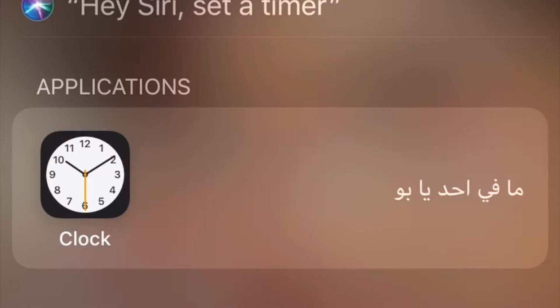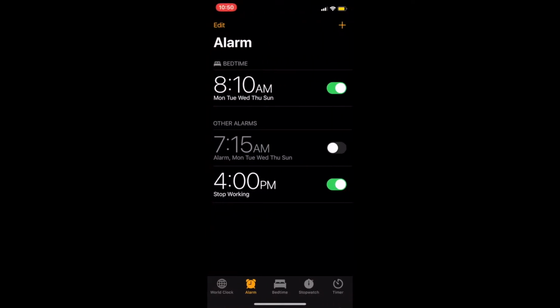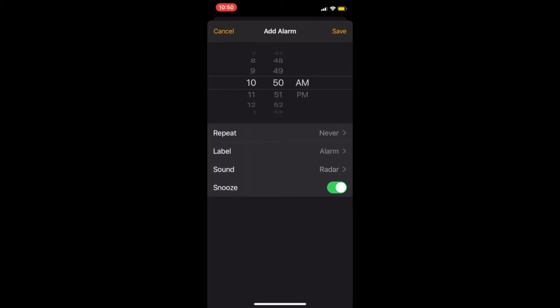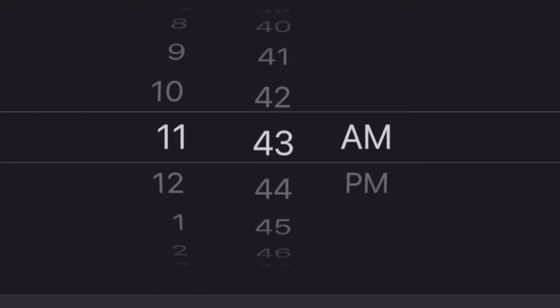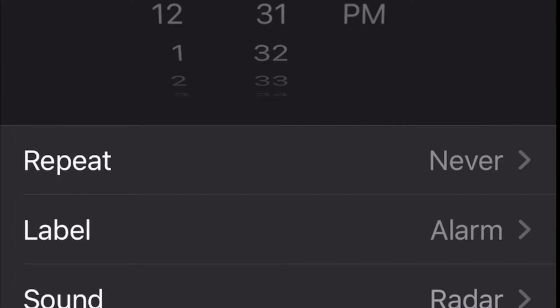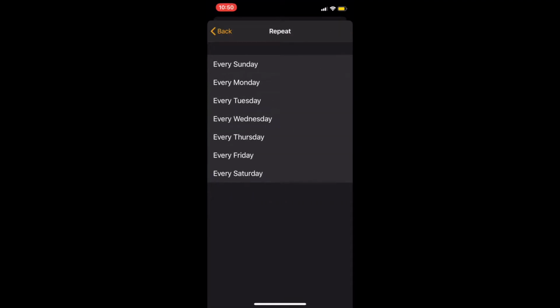So on your phone, you have to find the clock. You have to go to the alarm. And then in here, I'm setting up the alarm for my break. So I'm setting it for 11:30 a.m. This is going to be my 15-minute break. Once I set it up, I'm going to go to the repeat option. I want to repeat it on my work days, so then I don't have to remind myself to do it.